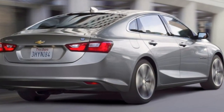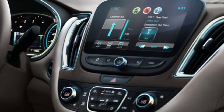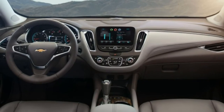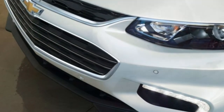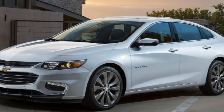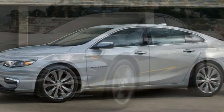Interior design and special features. While the Malibu doesn't have a groundbreaking, high-tech cabin, the organic design of the dashboard and sleek gauges are more visually interesting than those of the previous car. Front and center is the optional MyLink touchscreen, which looks like an iPad slipped neatly into its own slot, rather than perched awkwardly atop the dash like other infotainment screens.